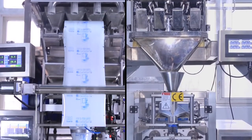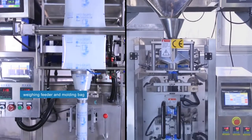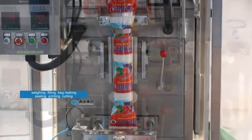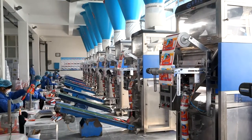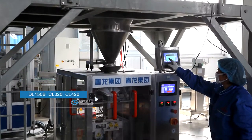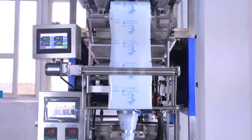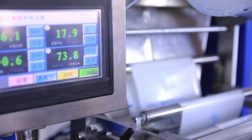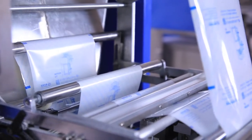Chunlong washing powder packing machine is composed of two major systems: weighing feeder and molding bag, which can automatically complete the weighing, filling, bag making, sealing, printing and cutting. Ensure the perfect sealing. The main models are DL150B, CL320, CL420. With a high-end processor, the machine can achieve high speed and accurate measurement, which can meet the requirements of different characteristics and different packaging, from 15 grams to 600 grams.